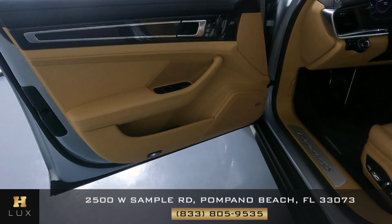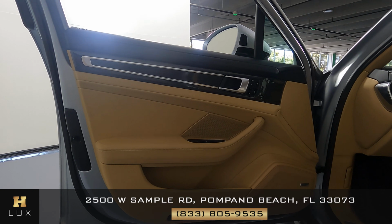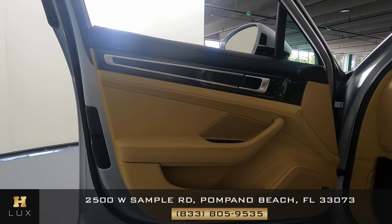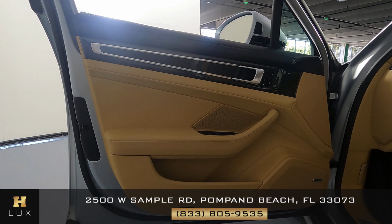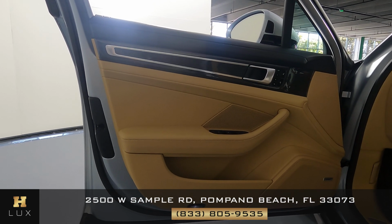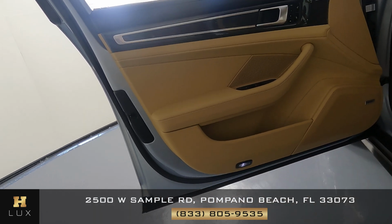Now let's go ahead and take a look at the door panel. We want to know if there's any sort of damage to the leather, to the fabric. But once again, I'm not seeing any sort of wear and tear or any kind of damage. The door panel is in excellent condition as well.